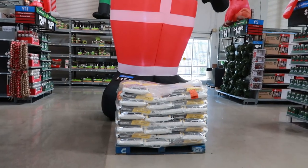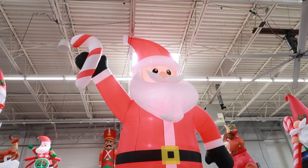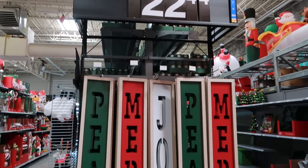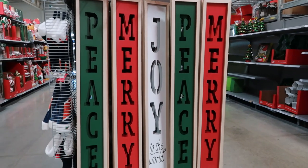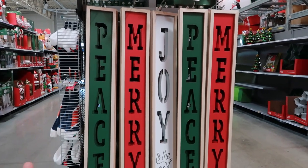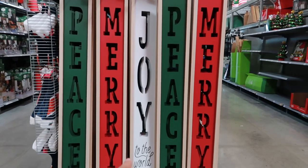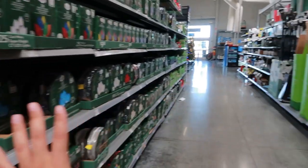Then real quick, I wanted to show y'all the most biggest inflatable in the house, Santa Claus with a little cane. He is huge, as you can tell. $22 for these signs. I tell y'all, Dollar Tree has a lot of good signs with more decor than this. They might be smaller, but hey, who needs a giant sign? Because then it's hard to put away, okay? But these are $22 if you were interested, and they have peace, merry, joy to the world, and merry again, and all the colors. Oh, more lights, so we can skip over that.